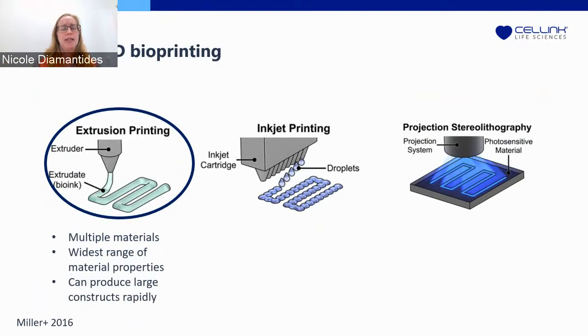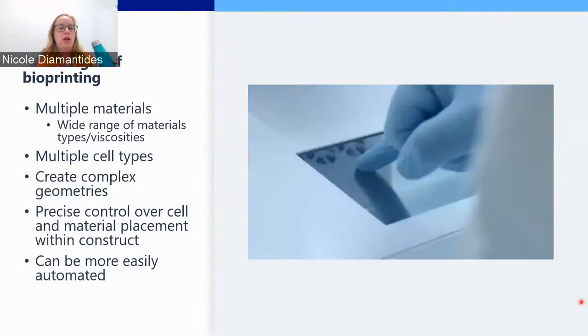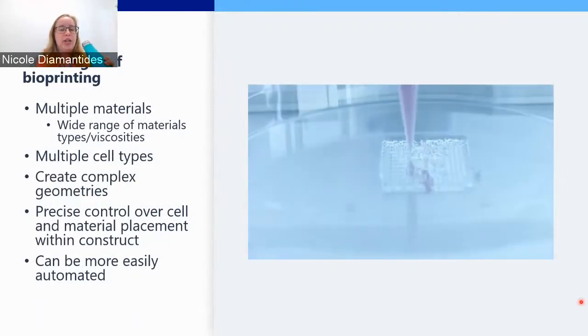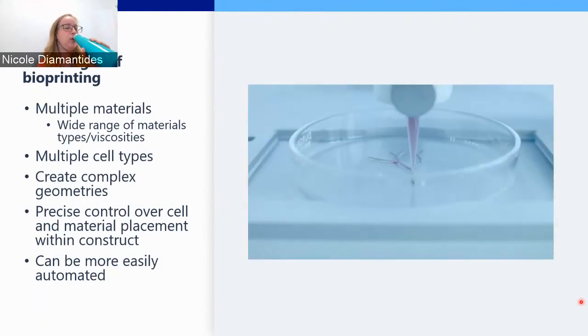And this is because it has the ability to use multiple materials. You can use a wide range of material properties within the same construct, and it can be used to create relatively large constructs in a relatively short amount of time. So these are some of the advantages of bioprinting, and some of them you can see being actually applied in this little video.